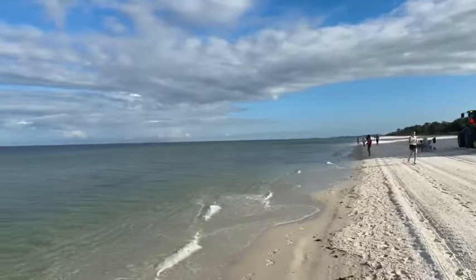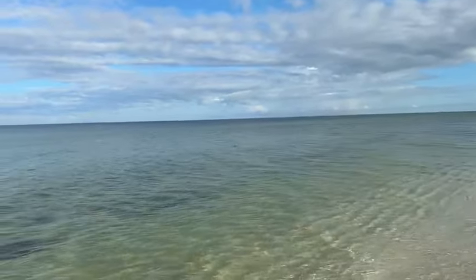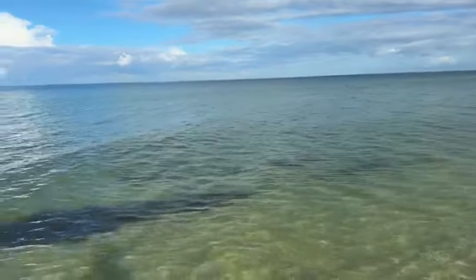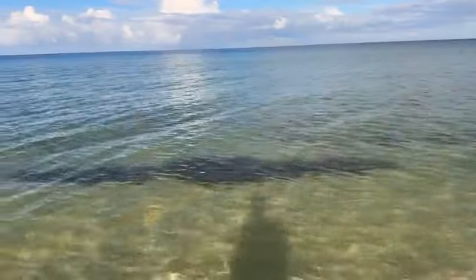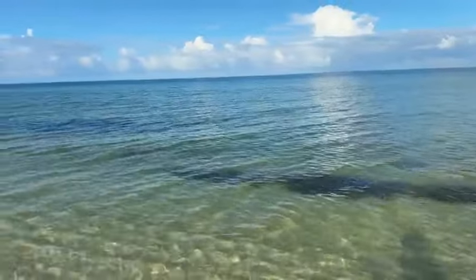Just red drift algae in the water. The beach is looking good. Here you can see it out here. We got just some patches of it every now and then. That dark stripe in the water there. The beach here, Vanderbilt Beach, is looking good. It looks like the algae is drying up.